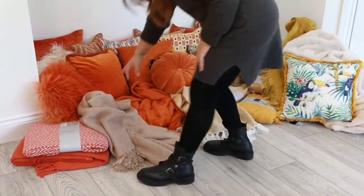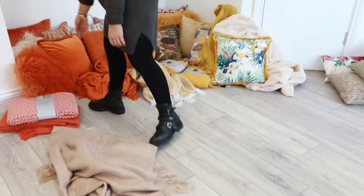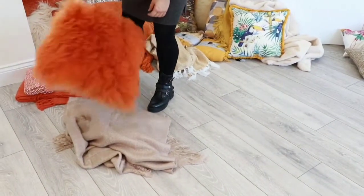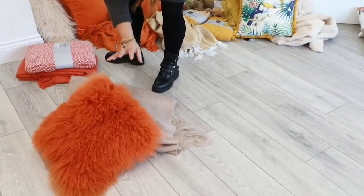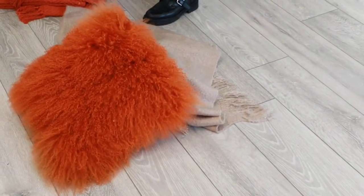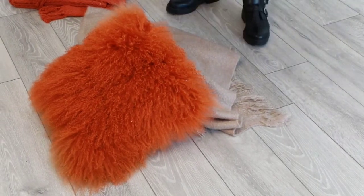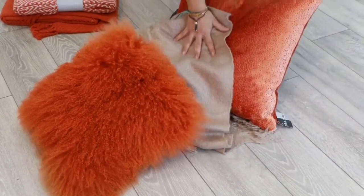Orange is a fantastic accent colour to a neutral scheme. So we've got a lovely caramelly latte throw here to show you, and with a warm neutral scheme, a bit of burnt orange, that's a real Mongolian cushion there, then orange works incredibly well. But again, think about texture.